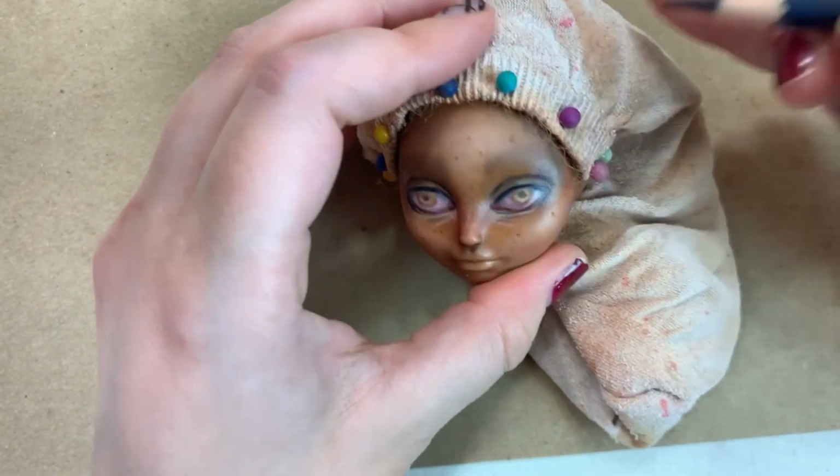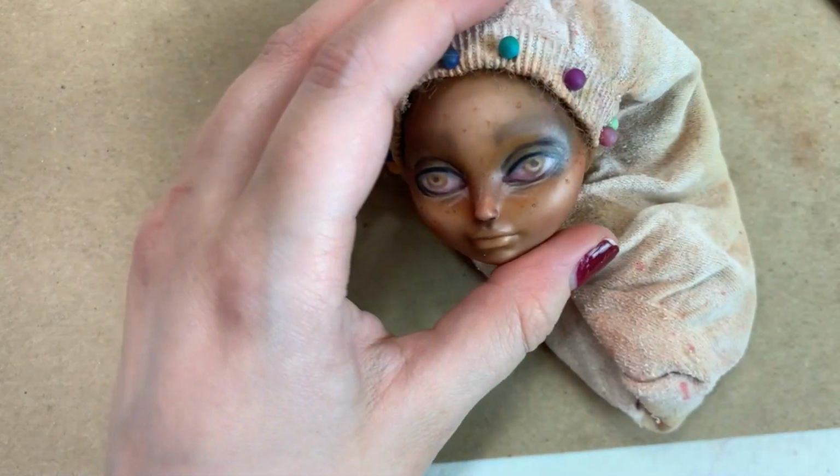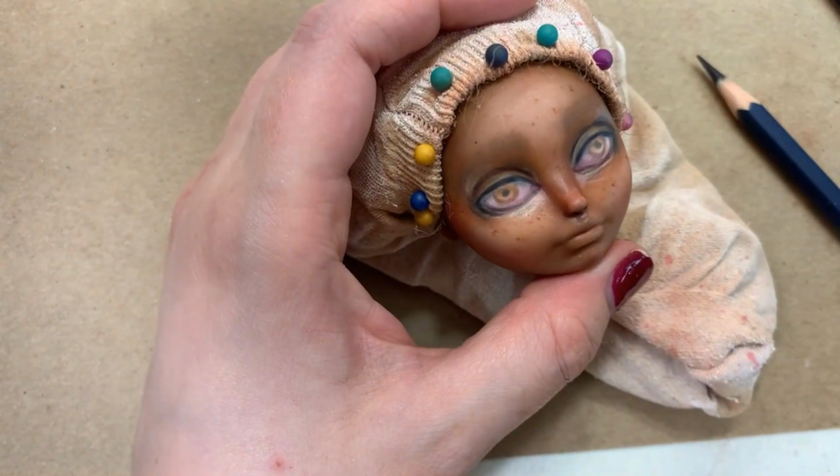Around the eyes, I'm applying some smoky eyeshadows to her crease and lower lash line. She's going to have really natural looking makeup, but I wanted to give her a little bit of a dramatic eye.